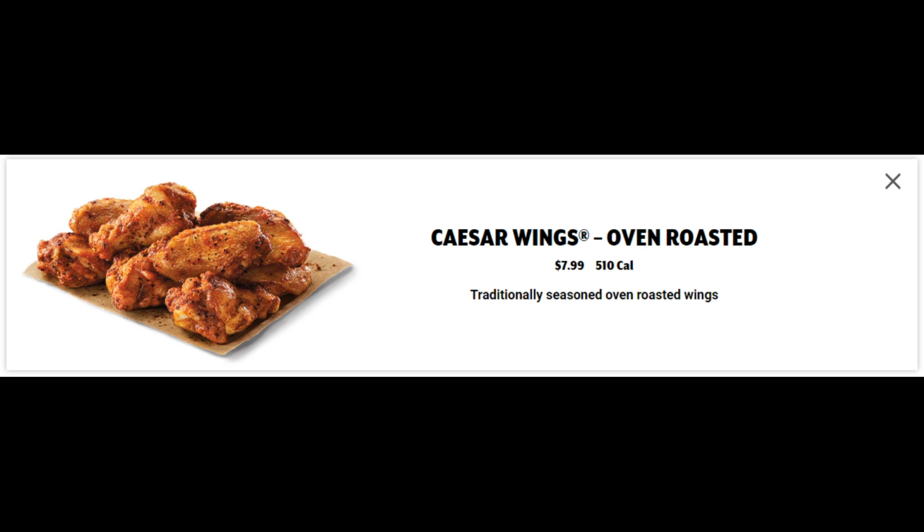Yeah, well, that's not really true if they're $7.99. If they were $1 a piece, it would be $8, so you're missing 1 cent. Well, Scooter, compared to the cents you're missing, that's not really a lot.